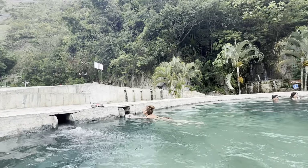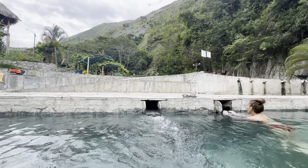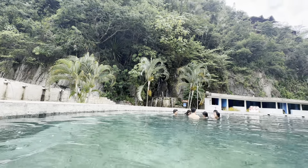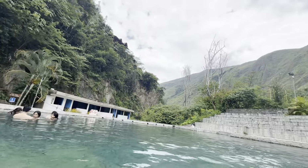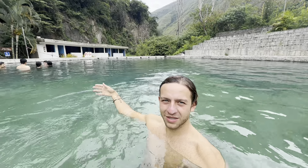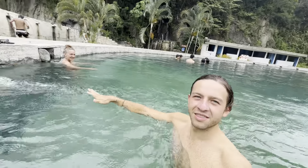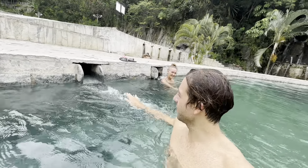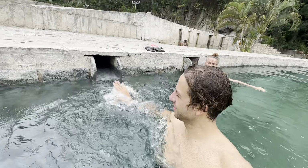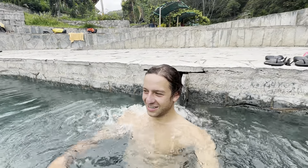You can choose between these hot showers, which is thermal water coming from the other pools. The higher, the hotter. And a fresh cold shower from a waterfall. So nice. This water here is approximately 28, 30 degrees. And the water up there is 36, I think. So this water, which flows into this pool here, it's way hotter. So good.